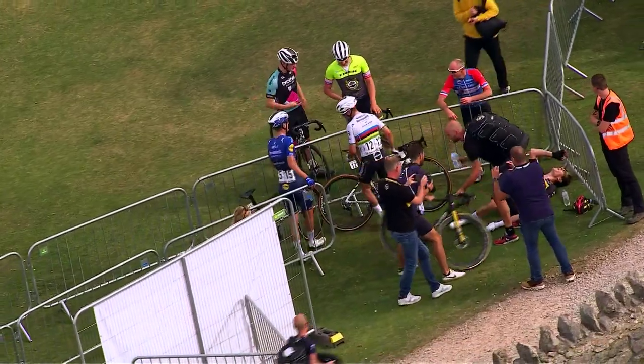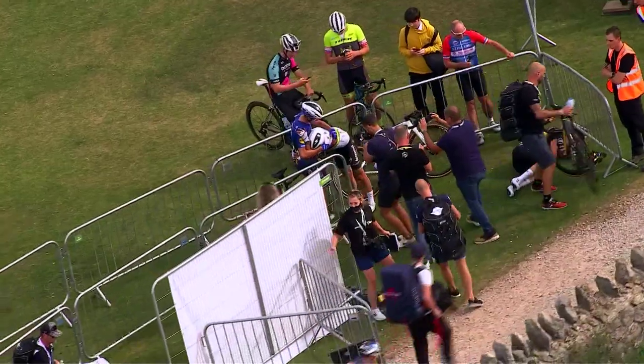Yeah, and we saw after they finished as well, they both collapsed. Van Aert was in the fetal position. They both went incredibly deep here on British roads. They did, yeah, and that just shows the nature of the roads here.